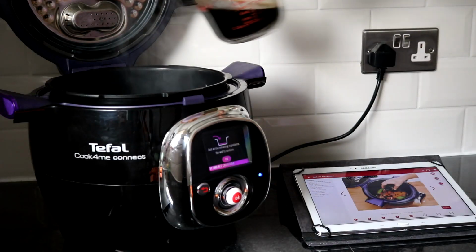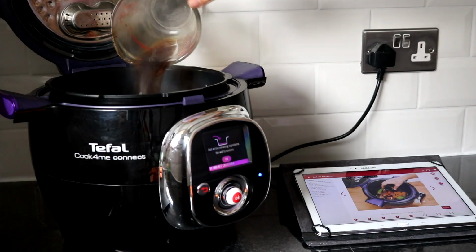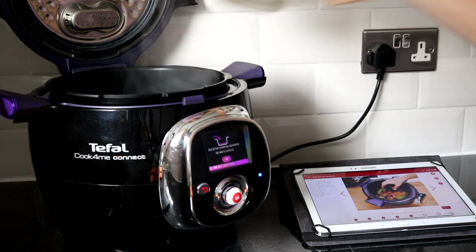I wouldn't say I'm a professional, definitely not, but I know what I like, so I can add more seasoning, vegetables, herbs and spices, and most of you will know that I don't like cooking with straight oils. I prefer cooking with an oil spray, so it ticks all of my boxes completely. And the other bonus is it's not just going to be those 50 recipes. Over time, Tefal have said that they're going to continuously add new recipes all the time.